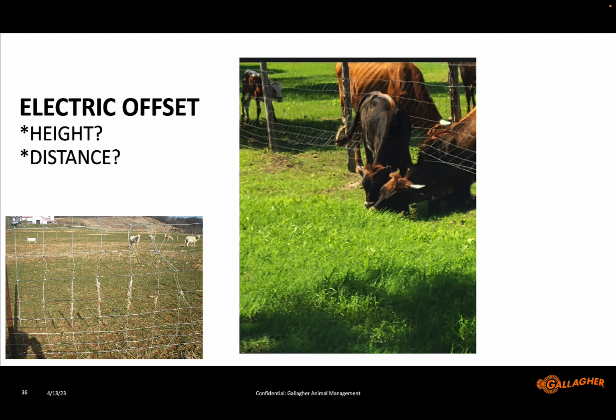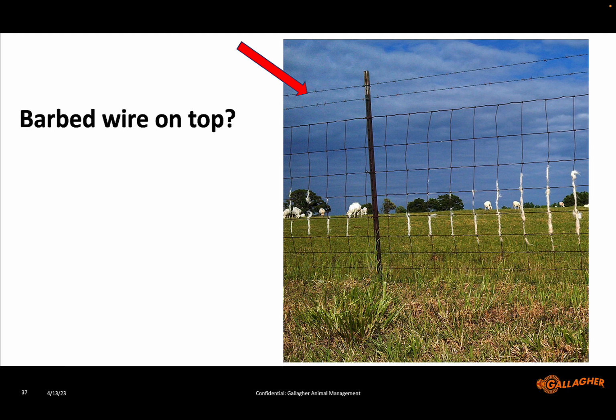That can obviously compromise the integrity of the wire. Here, we can also see this happening. Of course, these cows are probably hungry, but they just stick their head right under the woven wire and graze away. As a matter of fact, the barbed wire at the bottom didn't even really deter them any. That's strange. So we can stop that with an offset fence.